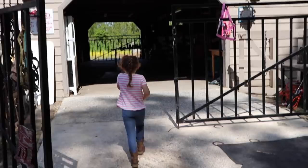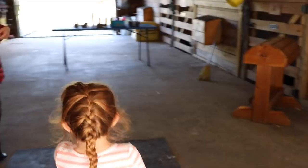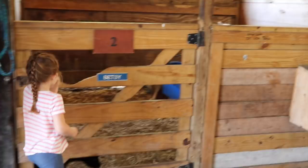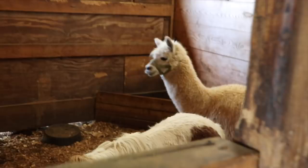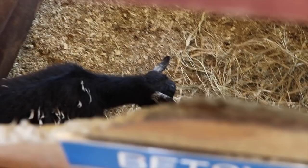Alright, we're gonna go see the llama. One in the barn. Where's he at? Is there a llama in here? A llama. Yeah. Let's go look. There's goats in here. Oh, there's a horse in there. Right there. It's a llama. Look at that llama. And a little pony. There's a llama. What's that? Oh, that's a little goat. Oh, they put a little black goat in there. I guess so he can't run around anymore, huh?